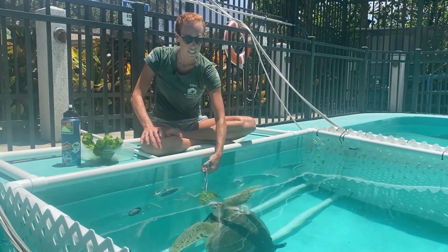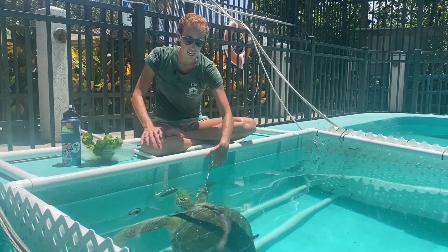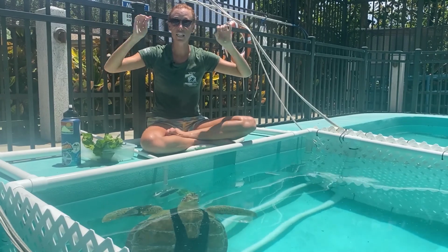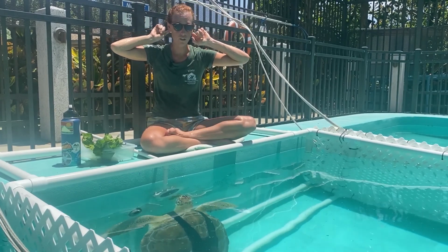Now the third species that nests on our beach here are the loggerheads. Those guys have these huge heads. They're very, very large. And the reason why they have large heads is for these 2 strong jaw muscles to attach to.